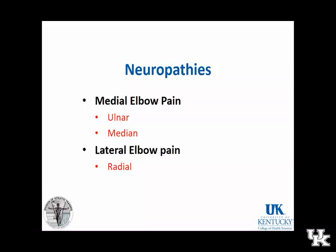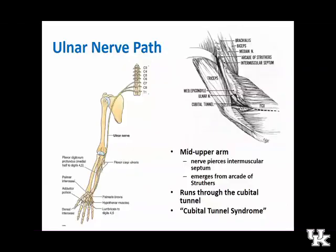I've already sort of told you, medial elbow pain, you're thinking ulnar or median nerve problems. Lateral elbow, the other nerves. So ulnar nerve path, primarily C7, C8, T1, comes behind the medial aspect of the elbow. You can get entrapment up here where it separates between the bicep and the tricep, but it's relatively rare. It's much more common right here as it dives under the medial epicondyle.